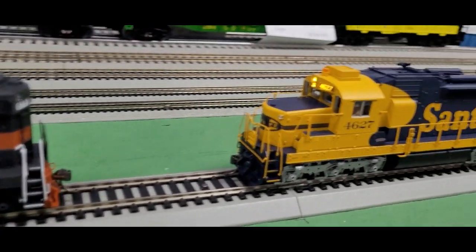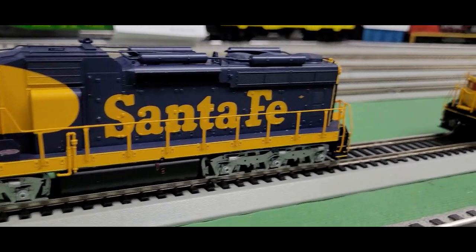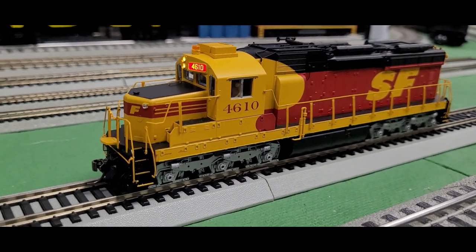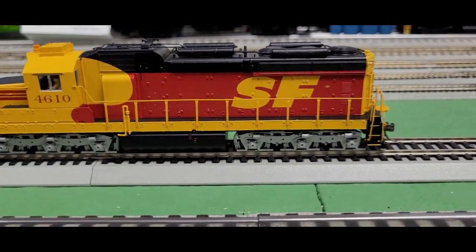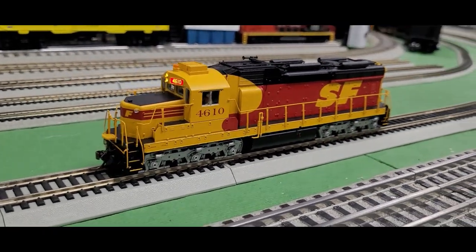Then I have two Santa Fes. I have here the yellow war bonnet paint scheme, and then I have here the Kodachrome paint scheme. This one is actually kind of an interesting engine because, for those of you who don't know, it's a failed merger. In the late 90s, the Santa Fe was going to merge with the Southern Pacific, and the deal was pretty much done. It just needed a couple of I's dotted and T's crossed.